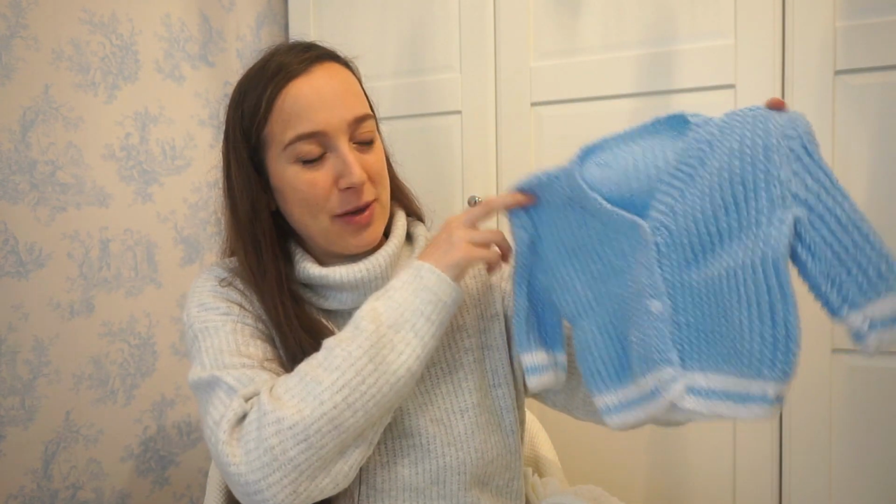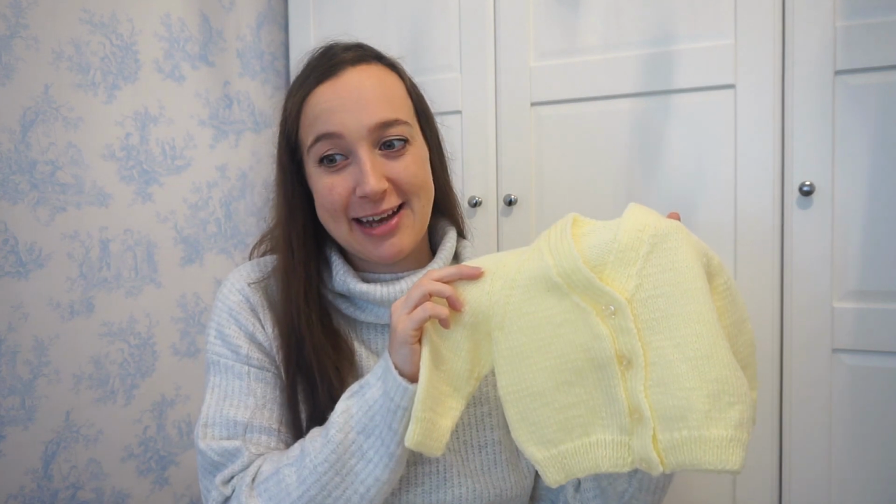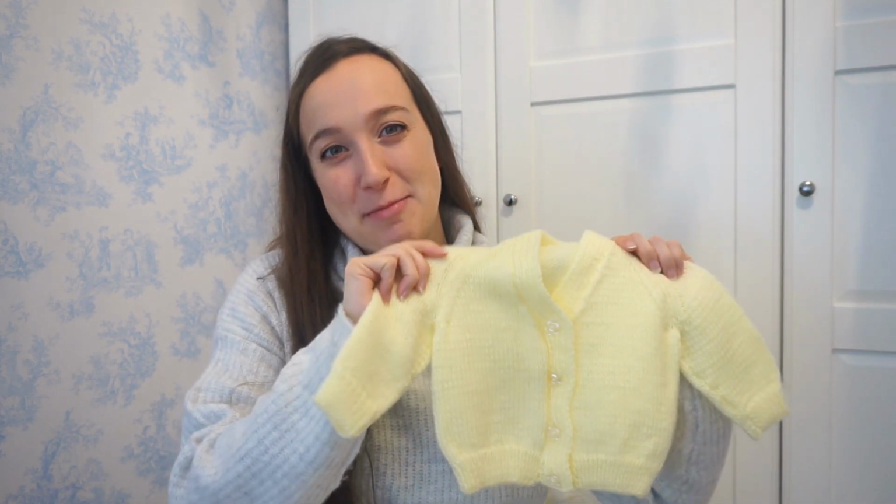I think I bought this one. We've got a lemon colour, which I love. I love lemon. That's probably one of my favourite colours on babies. And I've really struggled to find lemon sleep suits and bodysuits because I would have bought them. Literally can't find any lemon clothes at all. But yes, I have got a little knitted cardigan in lemon.